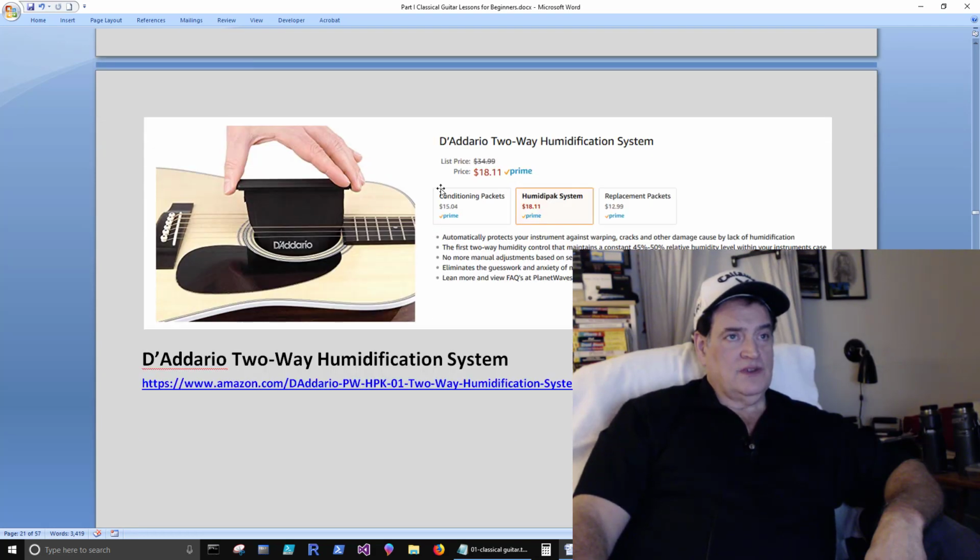Here's one of the humidifier things for your guitar case. See, they stick this little thing inside of it. I think it runs off batteries. This is something fairly new, I'd say within the last 5-10 years or so. D'Addario, that's like one of the best names in guitar strings. And now they're making these guitar humidifiers.